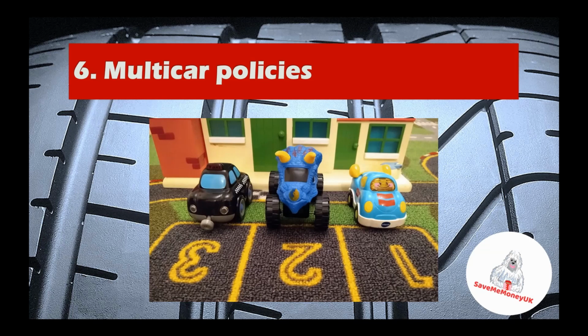However, it is worth using comparison websites such as the ones we mentioned before to get individual quotes for your cars separately and see which works out cheaper for you. If it does work out cheaper, don't hesitate to pick up the phone and haggle as well.